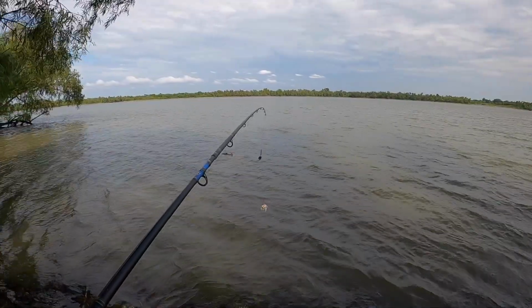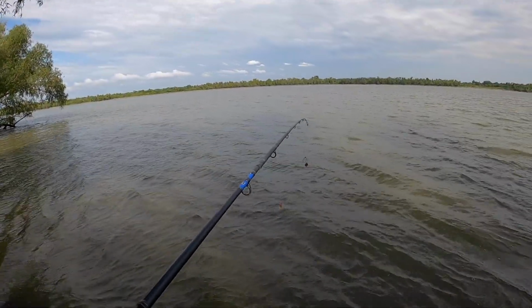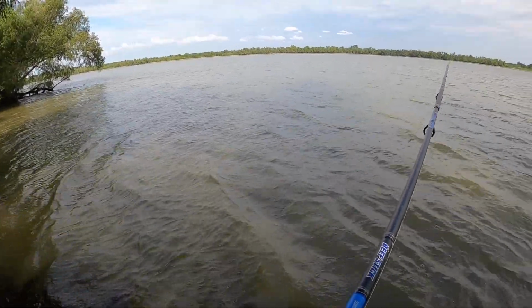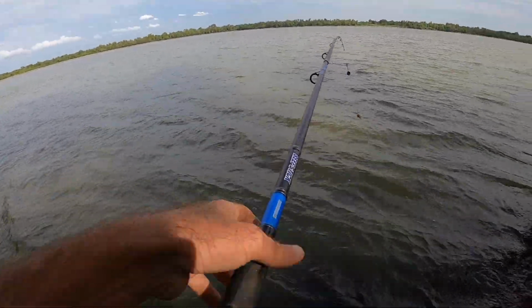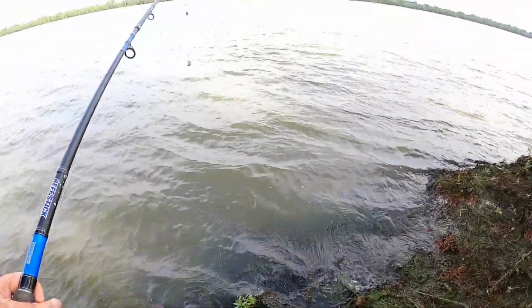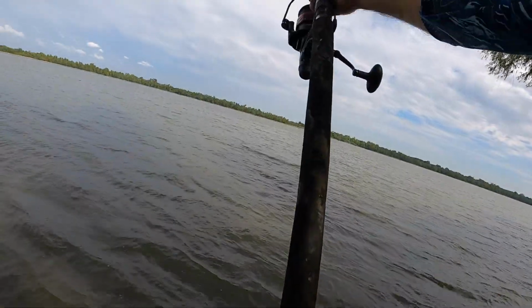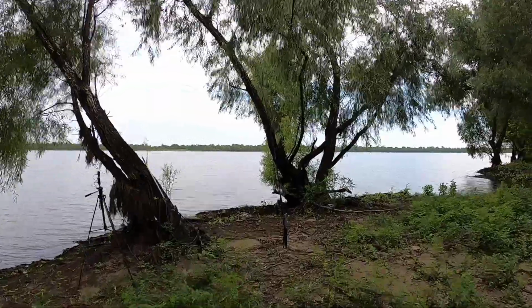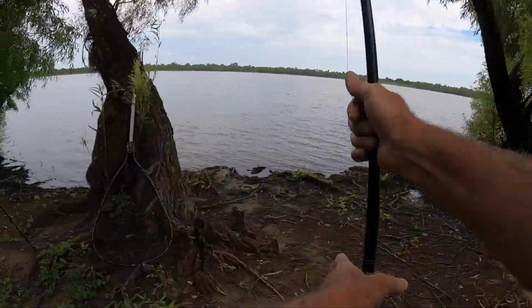This wind is starting to crank up. He's still hanging out, and he probably will be for a while. I think the tide is starting to come up too, because I was able to stand right there and now there's water. Oh. Yes.